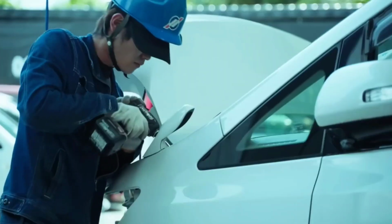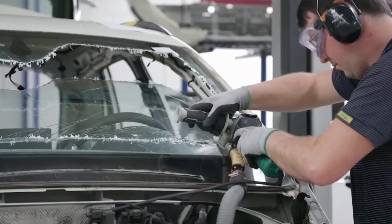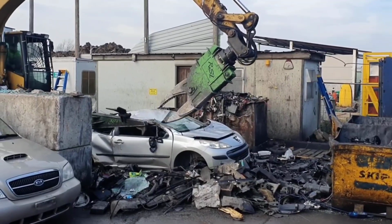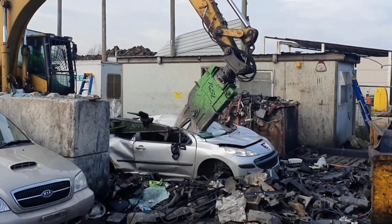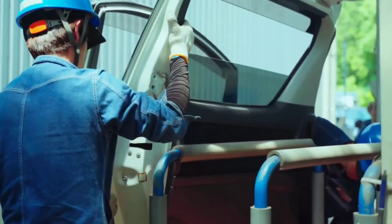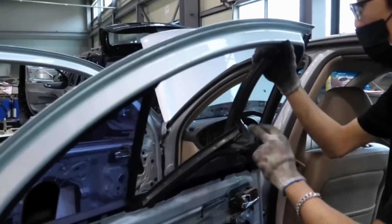Next come the windshields and window glass, cut out with specialized equipment. These are laminated glass reinforced with a PVB layer that prevents shattering. Recycling recovers not only the glass but also the PVB, which is reused in soundproofing materials and industrial coatings.